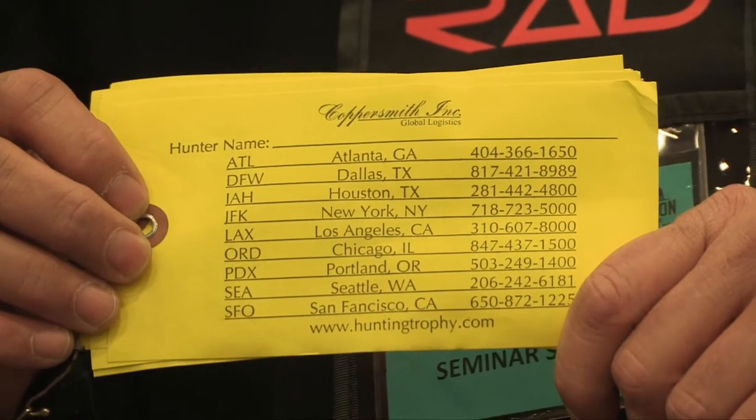So what do you reckon? You're saying a minimum of 30 days prior to our departure, somebody should contact Coppersmith and get these right here. Get those, and we'll get your power of attorney all set up. We'll get you in our system, and when you get back, you'll have no worries, and we'll get it all cleared for you as fast as we can.